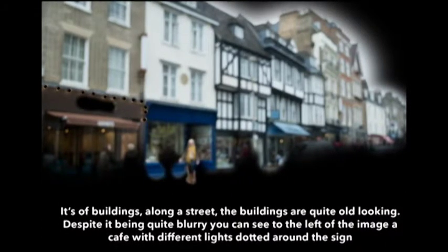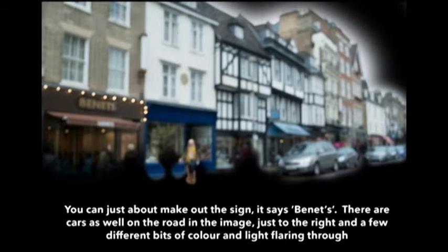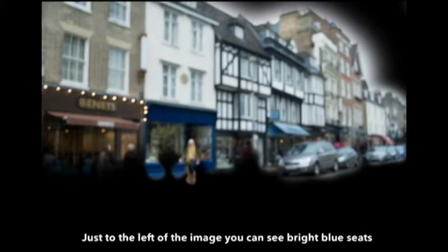You can see to the left of the image a cafe with different lights dotted around the sign, and you can just about make out the sign, and it says Bennett's. There are cars as well on the road just to the right, and a few different bits of colour and light flowing through. And just to the left of the image you can see bright blue seats.